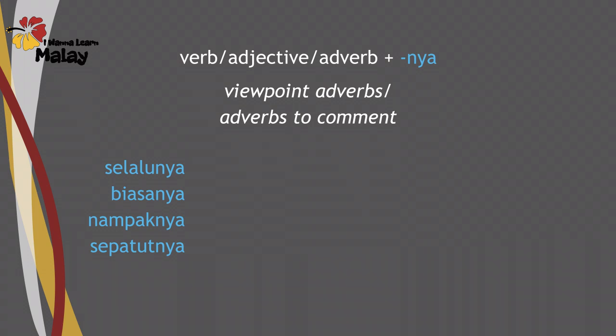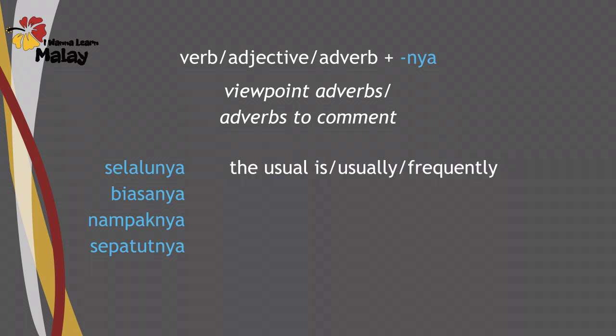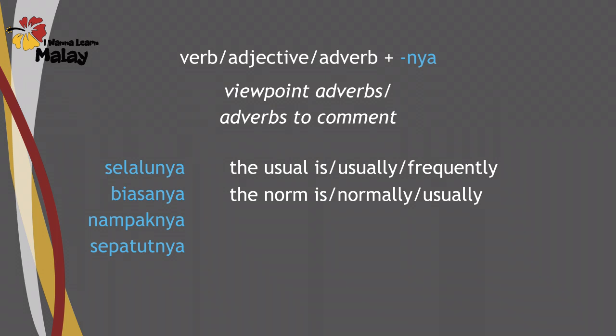So for the word selalu, for example, it means often or usual. Selalunya means frequently or usually. Or the usual is. The word biasa means normal. So biasanya means normally or the norm. So in most cases, selalunya and biasanya can be used interchangeably because it means usually, or something along the lines of, it is usual that.